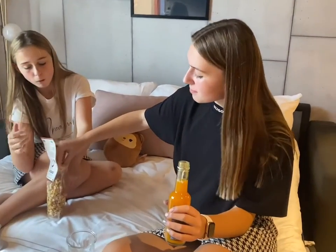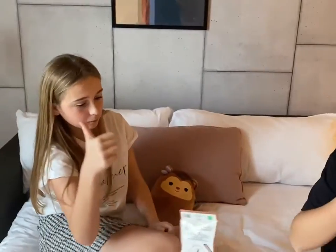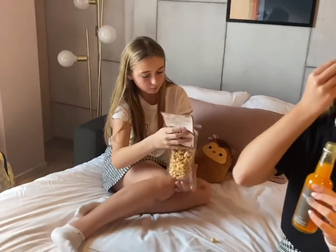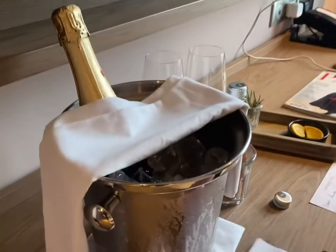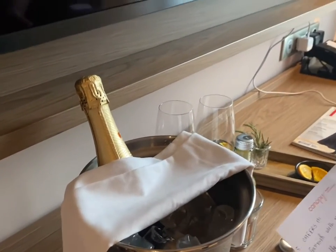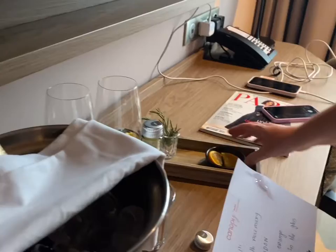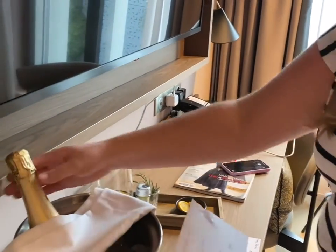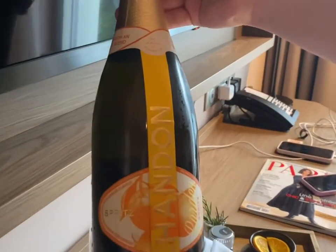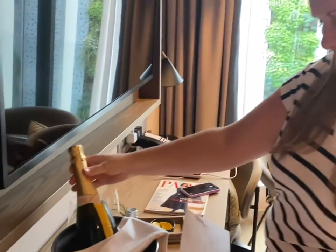As Hilton Gold members, we have a very nice gift. We got some popcorn and some drinks. And we've got the nice adult gifts. So we've got some instructions here to put some ice cubes in the glass. Add some slices of orange. Pour in the Chandon, which I will do now, and garnish with rosemary.